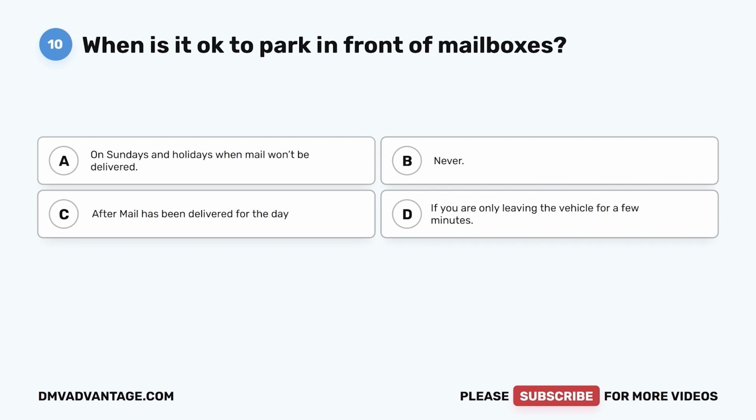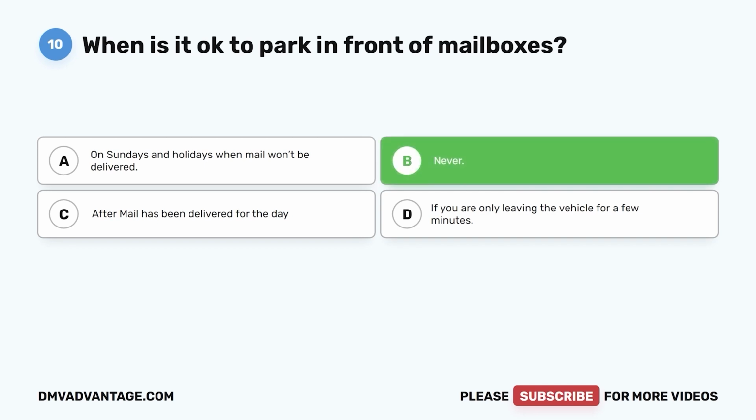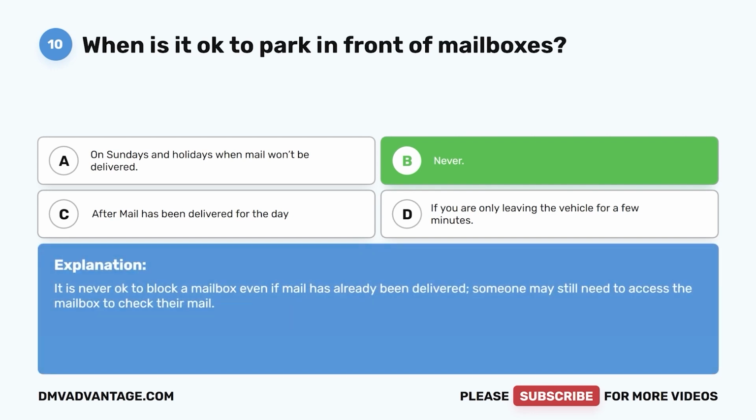The correct answer is B. Never. It is never okay to block a mailbox even if mail has already been delivered. Someone may still need access to the mailbox to check their mail.